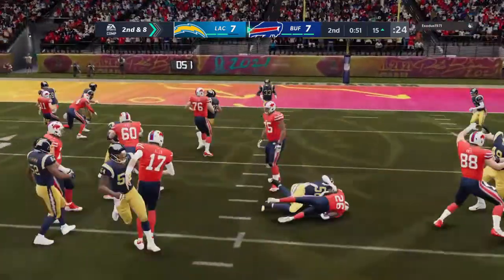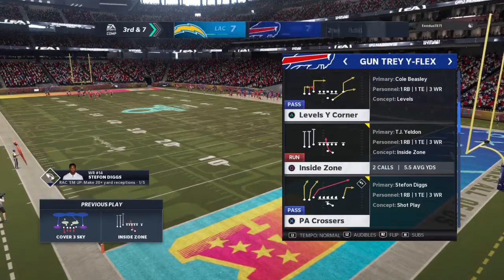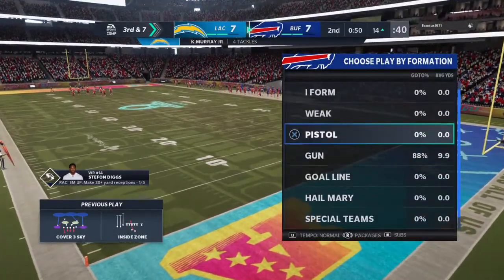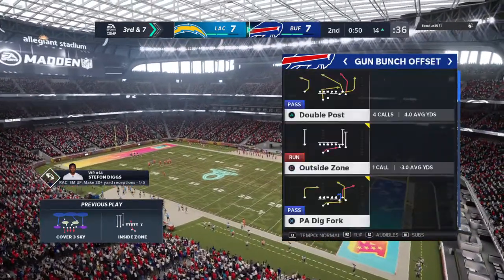Singletary here running out of the gun. He will push his way down to about the 14. Now the Bills are going to use the first of their timeouts as the clock shows 50 seconds to play here in half number 1.